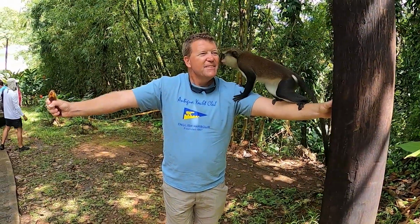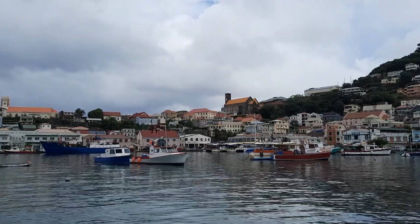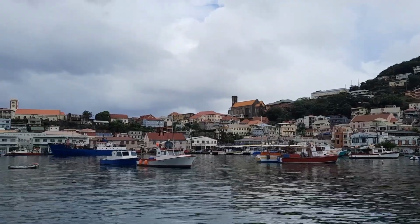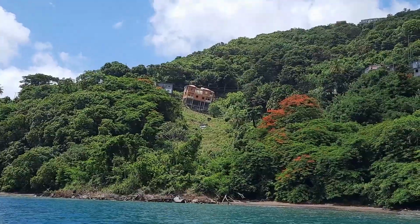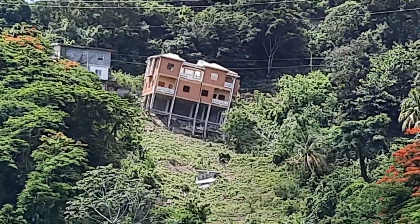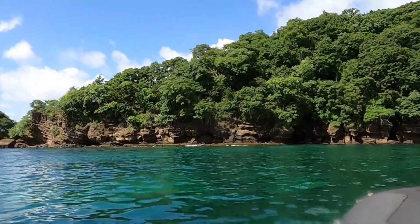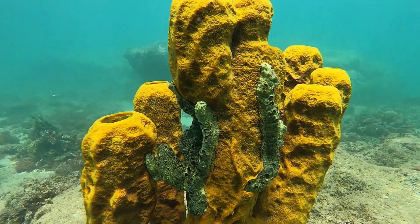So, starting in the water, one of Grenada's greatest attractions is the underwater sculpture park just to the north of St. George's. Don't forget your VHF or phone and take the tender northwest of St. George past the wonky building that may or may not still be there, and you'll find yourself at the point where the sculpture park is.